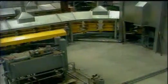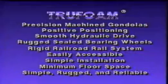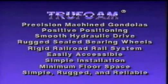All 3 systems are based on the Vulcan Engineering patented True Foam design, which uses link gondolas riding on railroad rail to move the flasks. The entire system is driven by a pair of hydraulic indexers for simple, accurate positioning. This design was chosen by Saturn because it best fit the simple, rugged, and reliable criteria.